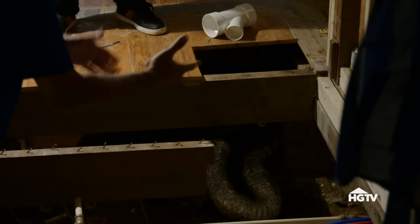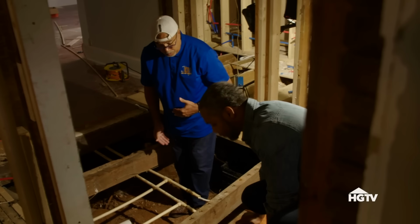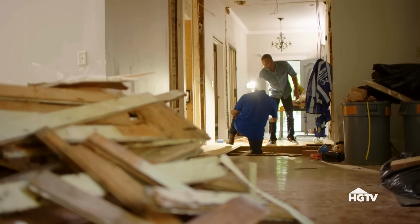So we're going to have to reinforce that. We're going to have to put new joists in here. So wait, no subflooring? Yeah, and that's the additional thing. There is no subflooring. This actual yellow pine is laid directly joist to joist to joist. You know, when you're dealing with construction, you never know what you're gonna find under the floors, behind the walls. It's almost like opening up Pandora's box.